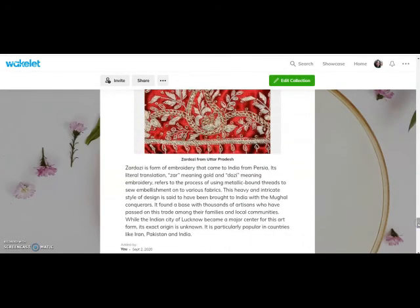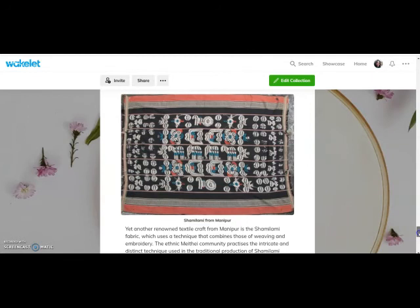The next is the Zerdosi from Uttar Pradesh that came to India from Persia. Its literal translation, zar meaning gold and dozi meaning embroidery, refers to the process of using metallic bound threads to sieve embellishment onto various fabric. It is particularly popular in countries like Iran, Pakistan, and India.